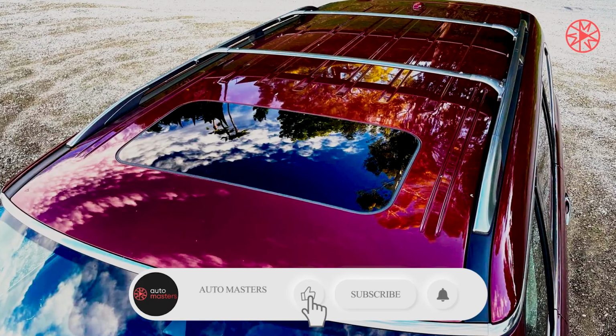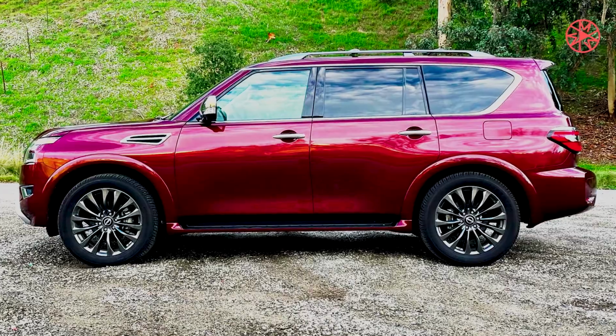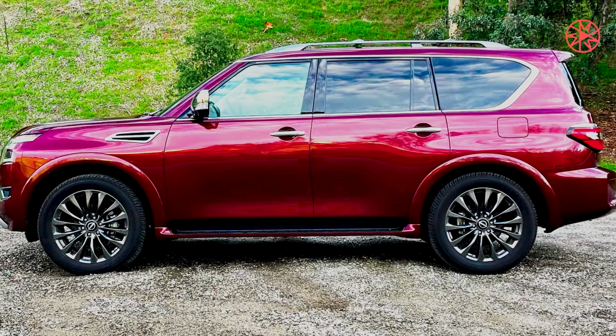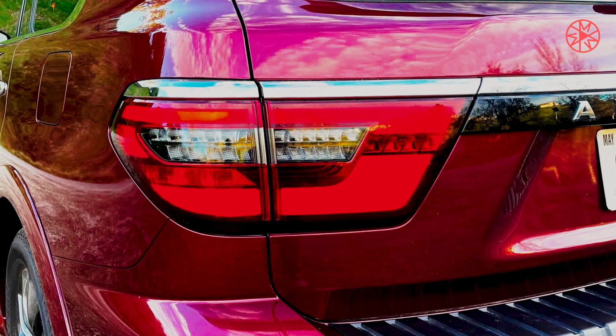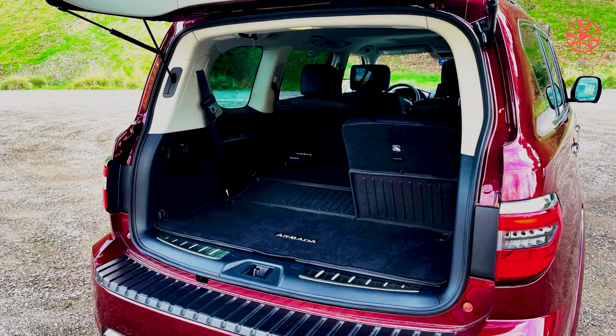The Armada's most notable advantage over some of its competitors is a nicely constructed cabin. Soft-touch plastics and contrast-stitched leather cover the dashboard, and the door panels have ruched vinyl that calls a mid-1990s Avalon to mind, dated but cushy soft.